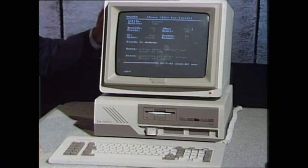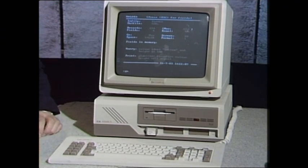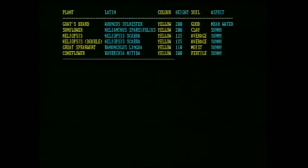The programs tend to be better written, probably in machine code for speed, and they can cost several hundred pounds. Well, this is a 16-bit Nimbus machine, which is going to look through the same 154 records and extract yellow flowers over 1 metre high, and it's really quite rapid. Here we go. Already we've got goat's beard, there it is, and 154 records, 6 records, so it's very, very fast. Just about time for a sip of Fred's tea.